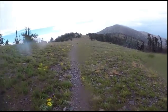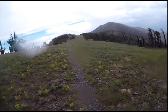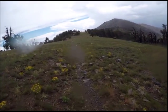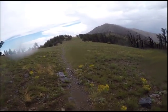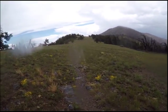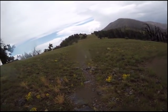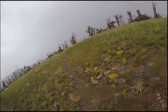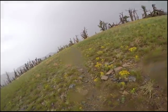Now I know why it's so green up here. The rain continues, but now it's finally lightening up, and I see some blue sky out there to the east of me. There's Griffith Peak there, so I'm getting close to the point where I'm going to start dropping down the switchbacks. Back toward the peak though, it's still socked in up there.